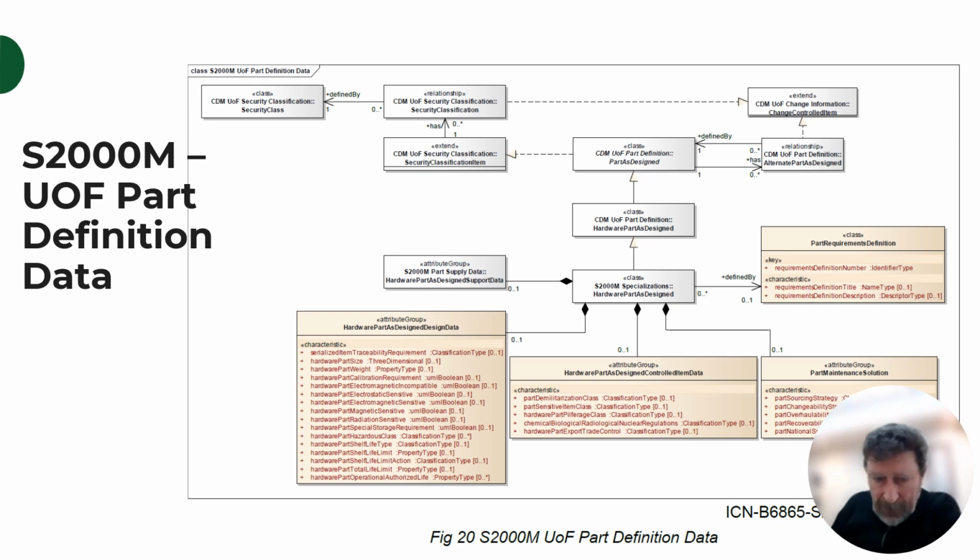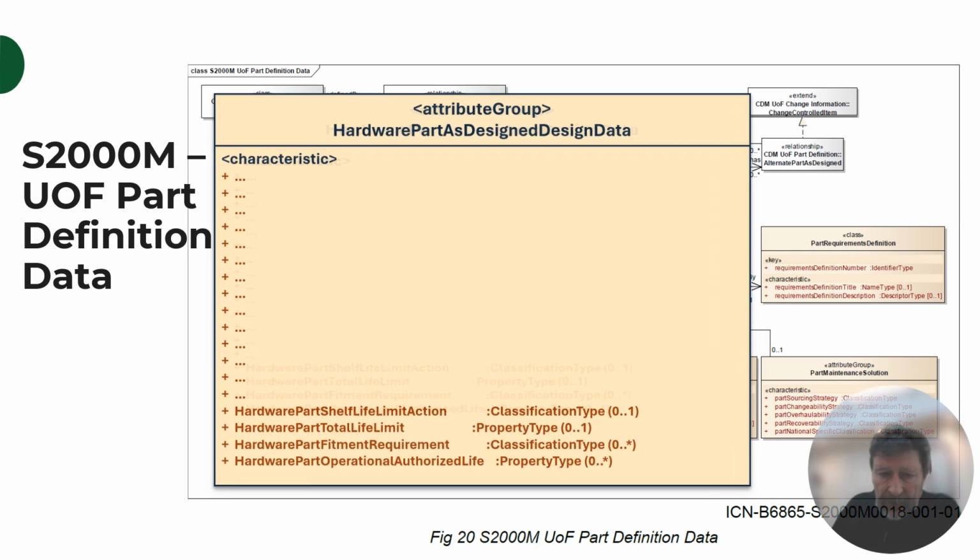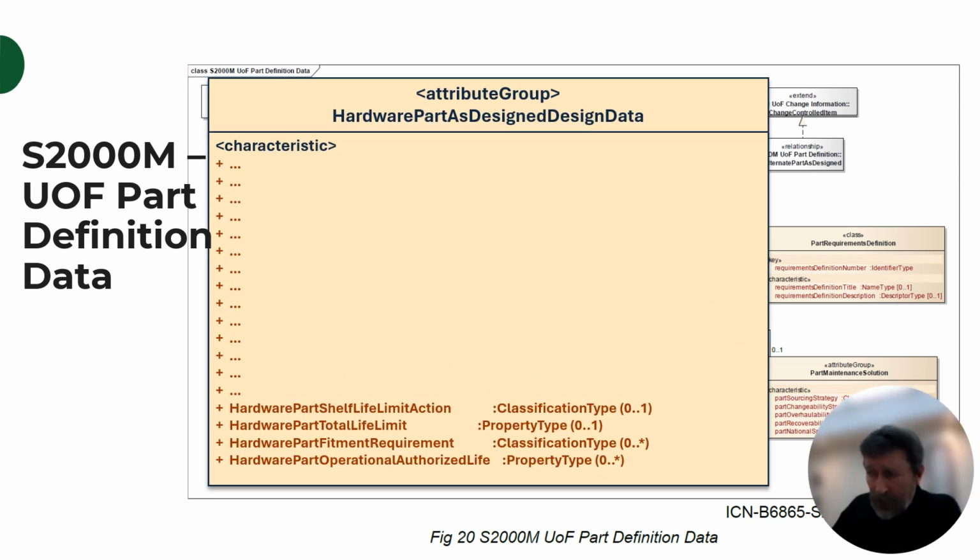That's the same name as the previous one. And again, I'm going to expand that one in a moment so you can see what is going on within it. So the bit we're interested in is the bit at the bottom down here, and you can probably just about make out on your screens that it's got an attribute here, hardware part operational authorized life. And here I've expanded that box so you can see it, hardware part operational authorized life down here, and some other lifing, shelf life and so on as well.